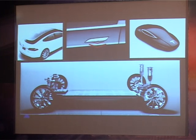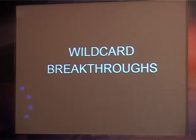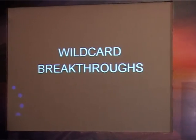I'm not saying you can necessarily build a Tesla yourself, or you should, but in your own way, you can apply the same principles, right? Of thinking out of the box, right? So in this new world, right, design will definitely disrupt, okay? So I think I'm running low on time here. So that's 15 minutes to go. Okay, so let's rush now, because I've got a few more slides.